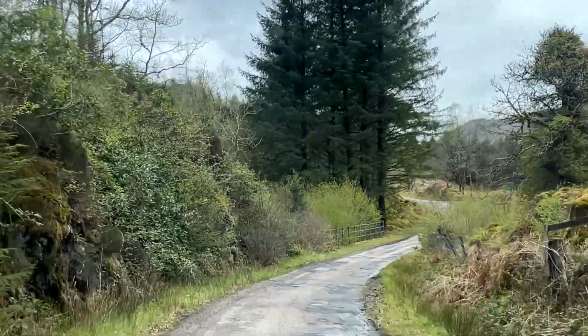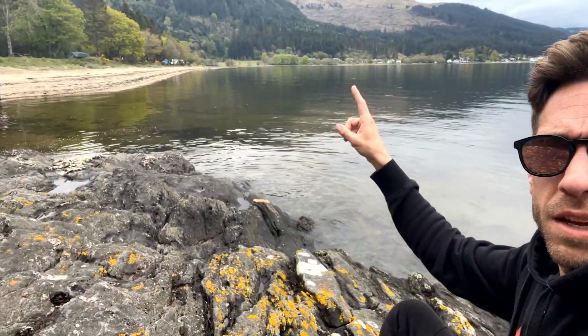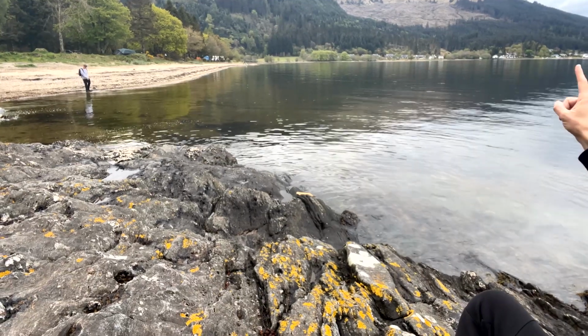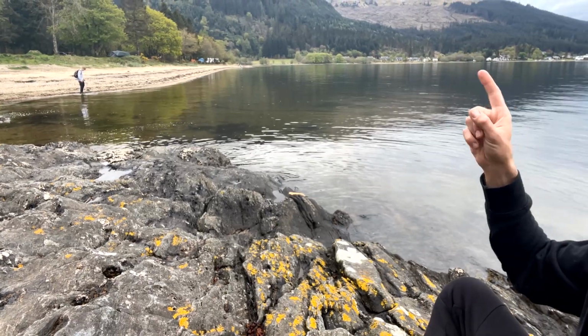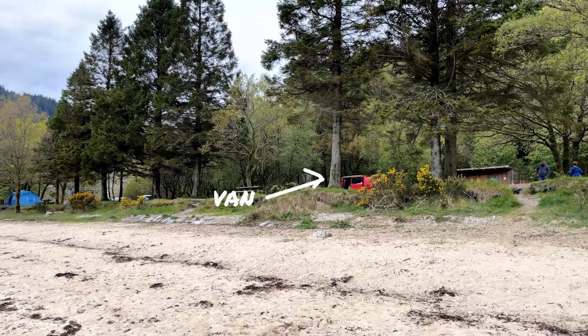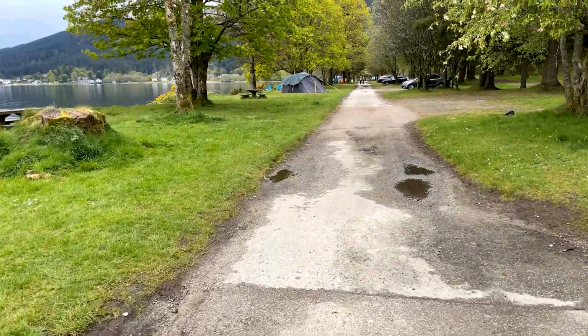You drive this road and then it ends up at this lovely bay. It comes all the way around here. Parked over here somewhere. But yeah, you drive the track and then you end up in this car park, which you're allowed to stay in under all the Scottish laws for one night, I think it is. So we stayed here last night.